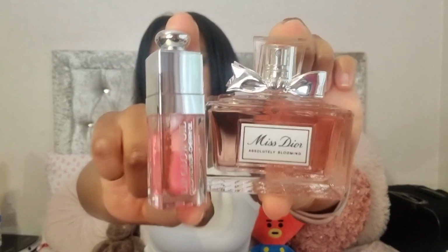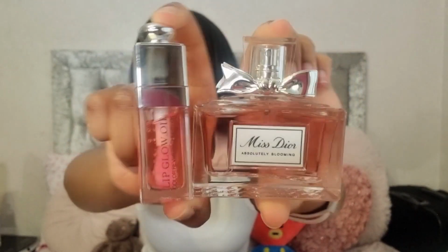Those are the two products I had to unbox for you guys today. The Miss Dior Absolutely Blooming Perfume and the Dior Lip Glow Oil. There they are together. Both pink, both girly, both feminine, both I absolutely love. I would highly, highly recommend you get these. This is absolutely amazing.